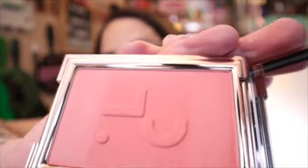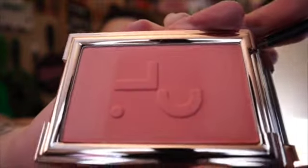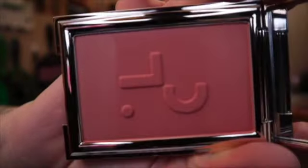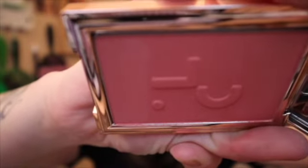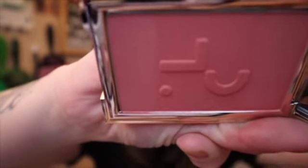I don't know if you can see it, but there's little white bumps all over the shadow. There you go, you can kind of see it down there by that dot. And it's all over it. And this one I haven't even used. I've just swatched twice and I put it away.